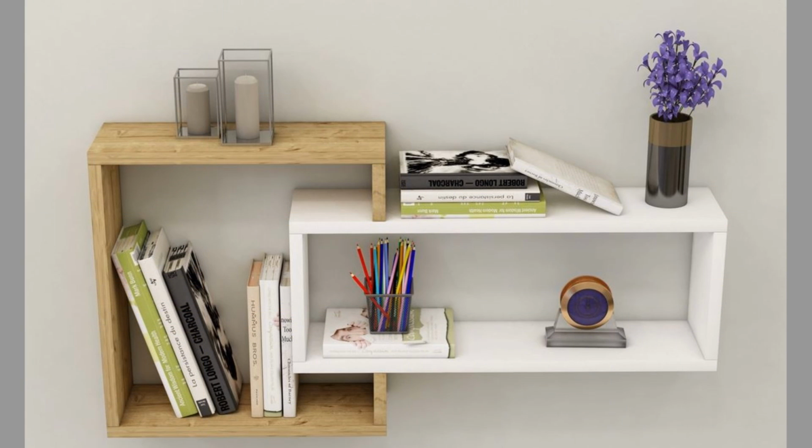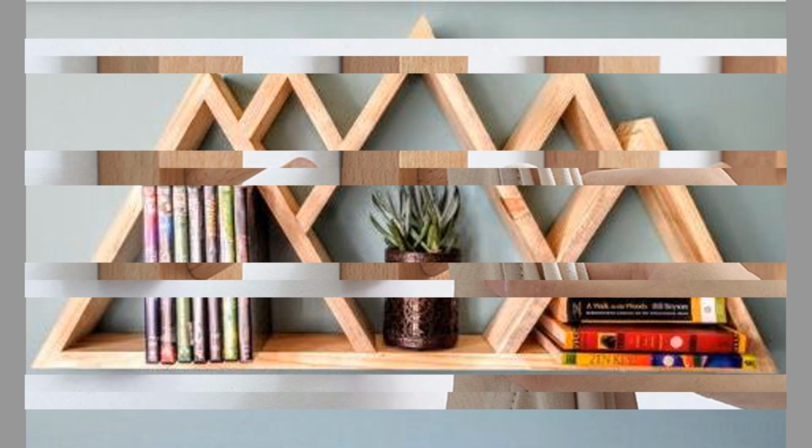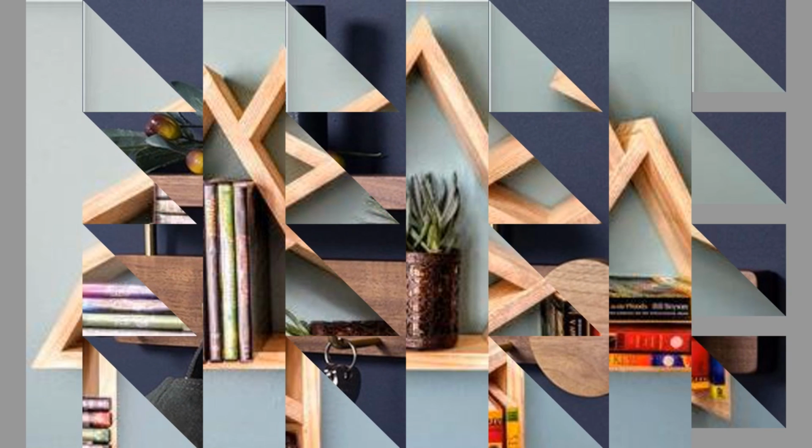Whether displayed on walls, shelves, or tabletops, these pieces can elevate the overall decor and create a sense of harmony within the home. By incorporating scrapwood projects into their living spaces, homeowners can cultivate an inviting and personalized environment that reflects their tastes and values.